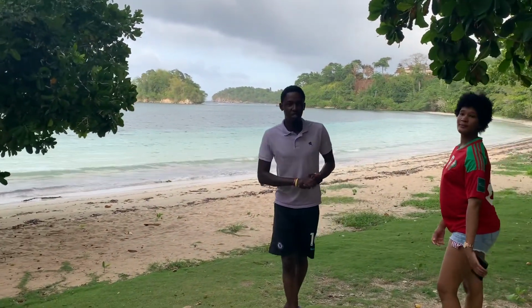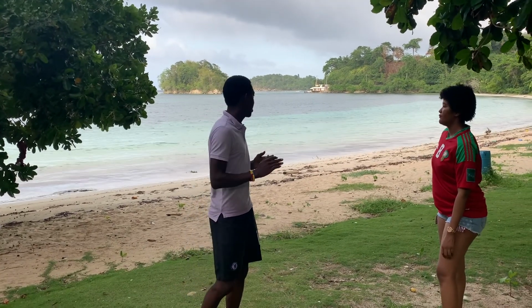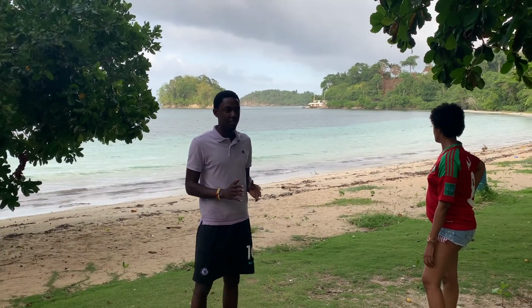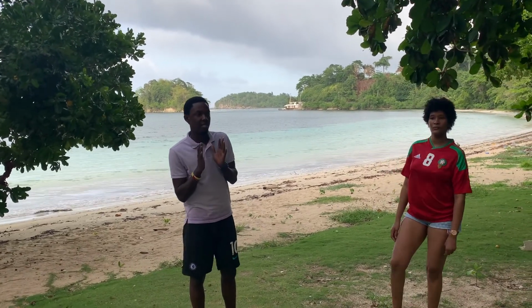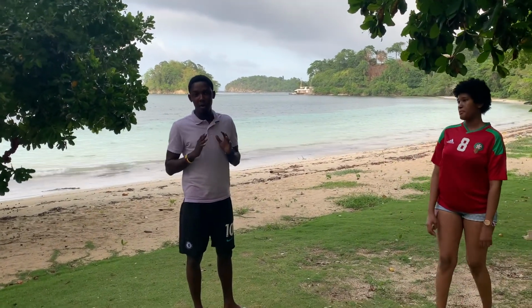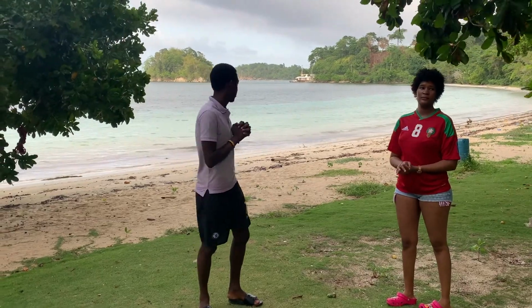Alright guys, so now it might not look like much right now, but trust me, on a hot sunny day when the beach is actually clean, the beach is actually very marvelous. Now, personally, I don't think the beach is in its best condition right now, but on a sunny day when the beach is clean and up and running, it's a marvelous sight.